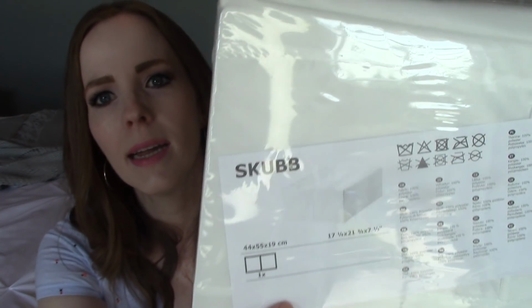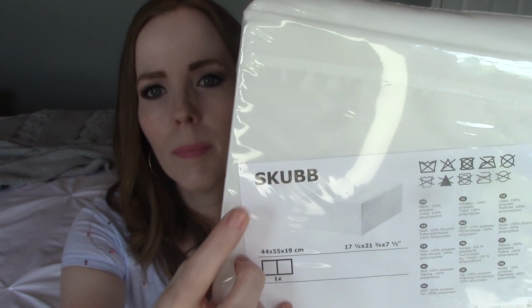This is the Skubb, S-K-U-B-B, I don't know how to pronounce it. But basically it looks like this. It's just a white zip up canvas material tote that you can put things in and slide them under the bed. And it's got a fairly low profile, which is nice. So I actually got 3 of these. 2 of them are already full with stuffed animals.